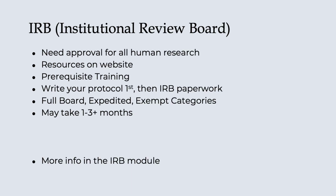As I mentioned, there's a whole other module for the IRB, or Institutional Review Board, but very briefly, they have to approve all human research to make sure that it's ethical and it's okay to do and that patients are consented properly. There's often resources on the IRB website, including resources about getting started in research. So that can be a really good place to look when you're getting started.